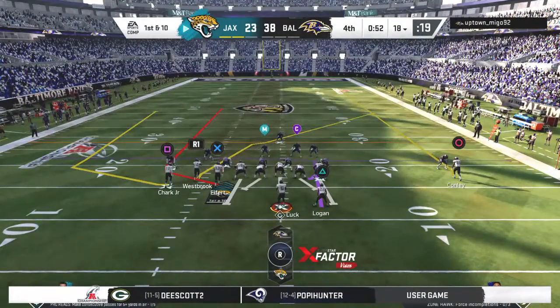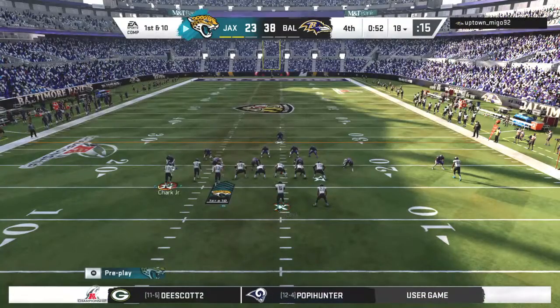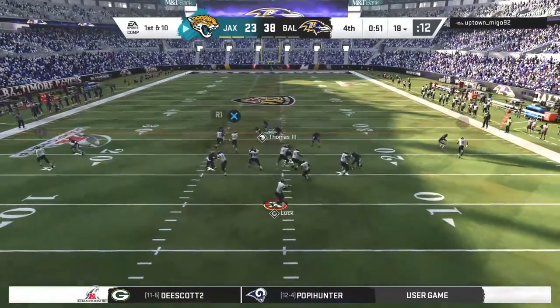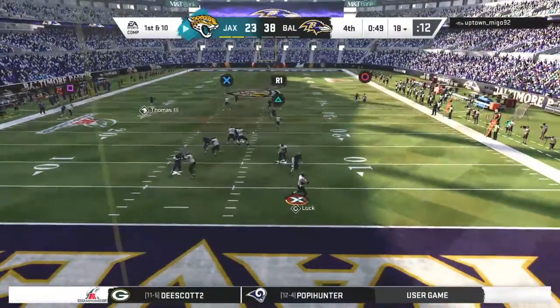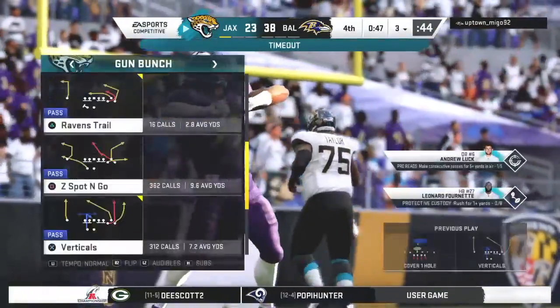Watch your slant, watch your slant, watch your slant. 11 feet. 48 to Mike. Check right, check right. On first and 10, Locke. And a big loss here as he's taken down.